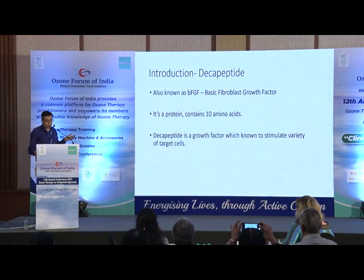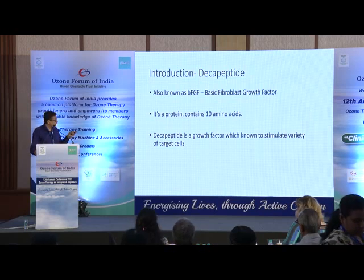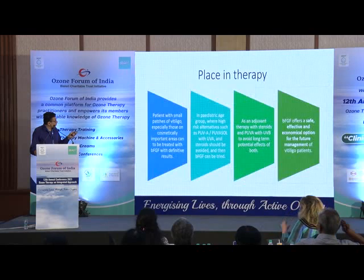These are decapeptides that are easily available. These are peptides, beta fibroblast growth factors that are being used, and they're commonly available now under the name of Melgain or MSG, which we are using and combining in our management. So I'll just skip and go fast from this.